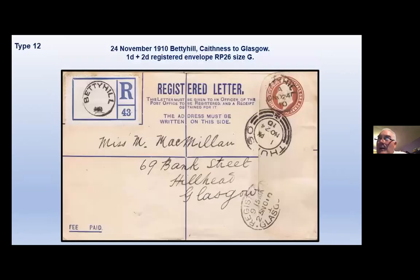Here's one used from Betty Hill up by Caithness, coming down to Glasgow. It's a nice, pretty little cover. Appropriately used, and you can see that that's number 43, which, as I said, usually they only went up to 50.